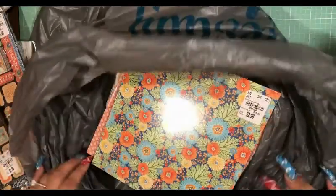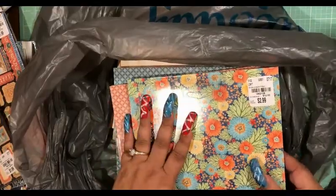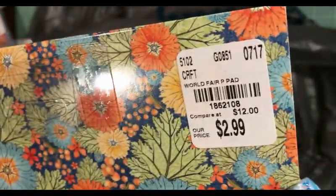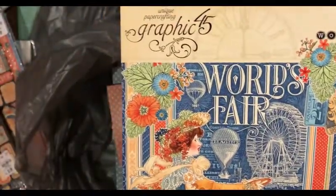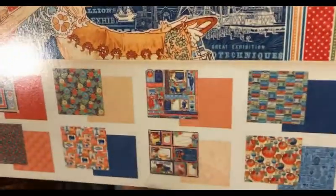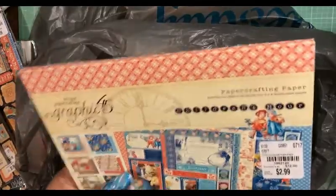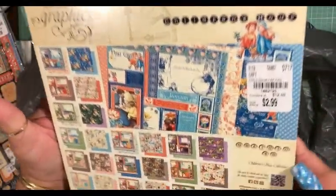Then we're down to the 8x8 pads. These are all Graphic 45 and they were $2.99. So dang cheap. This one is normally $12. And there is the item number for you guys there. And this one is called World's Fair. What? We got two chipboard. Just messing with y'all. I'm just excited, y'all. I was so happy to find these. And then this one is Children's Hour. It's $2.99. And there's your number.